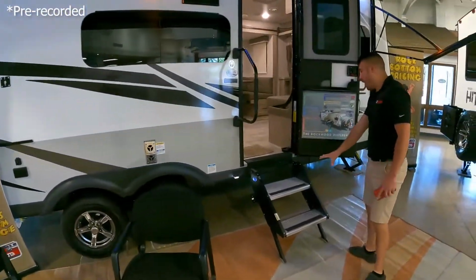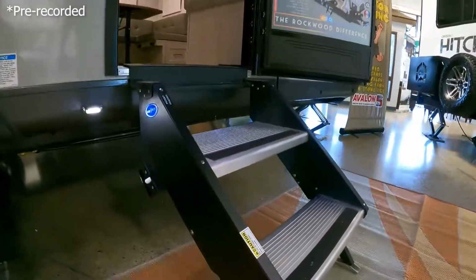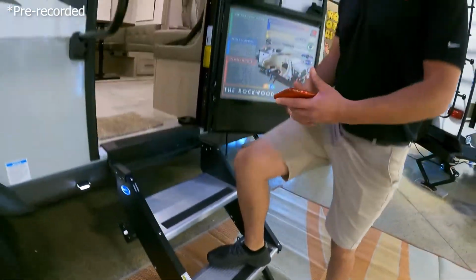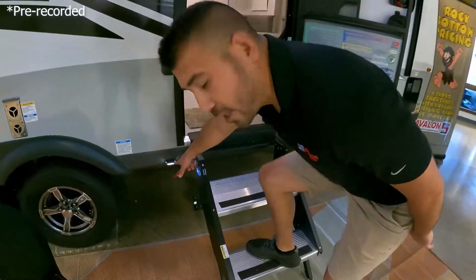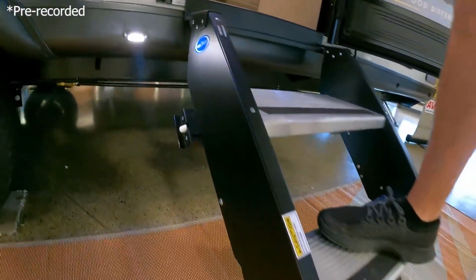23-foot Roo. We have the step above here. So, yep, we got the step above. Again, I like that because it gives you sturdy stability when you're walking in. You don't feel that RV shaking. Okay, you have legs on the ground. You notice they give you a light by the steps as well, so at night you'll still be able to see the steps. I love that.